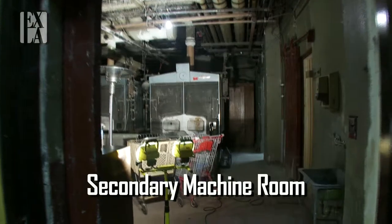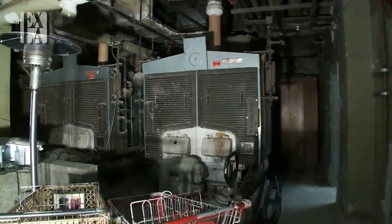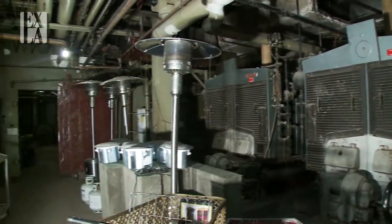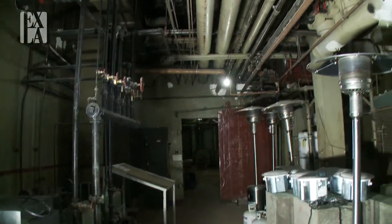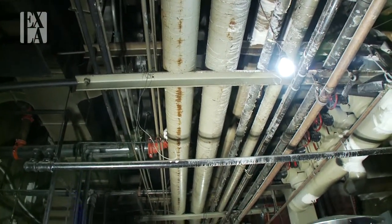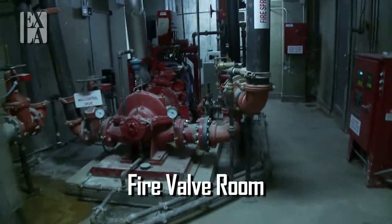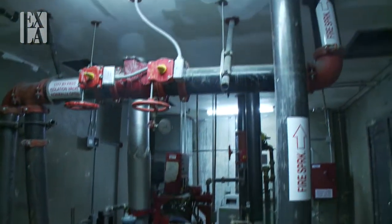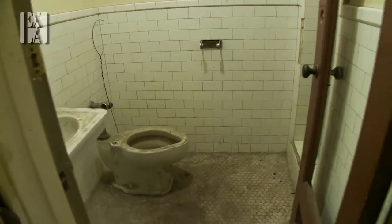We're going to go into one of the machinery rooms. Pan around a little bit. Show you some of the piping above. Main fire valve room. We're going to go past the very nasty looking bathroom.